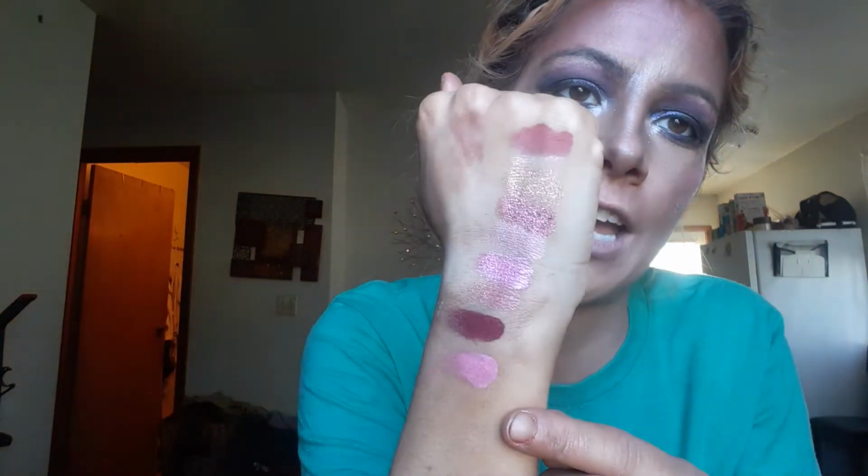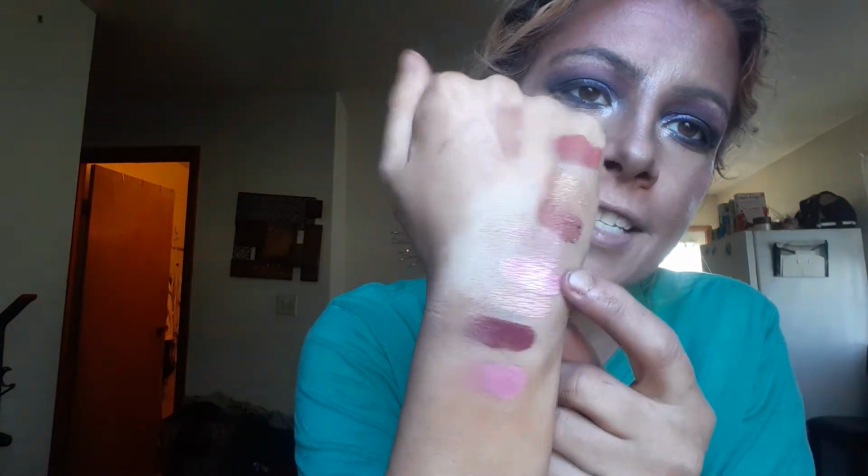But yeah, let me swatch. Here's some swatches for you guys. Yeah, this one is definitely that duochrome topper. It is very pretty in the corner. If you want to use it on the lid, not happening, unless you want to top it on top of else, then yeah, use it that way. It is gorgeous on the inner corner for me.